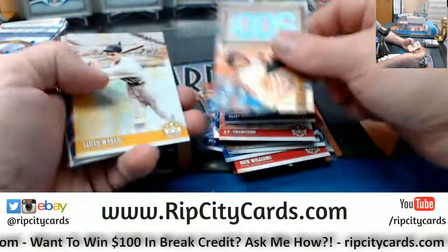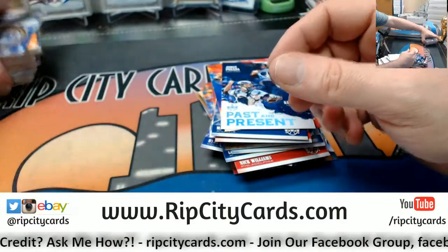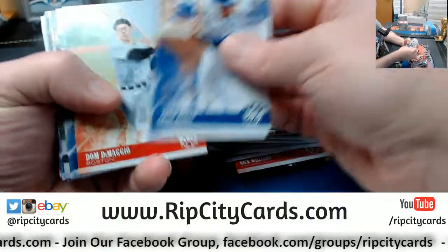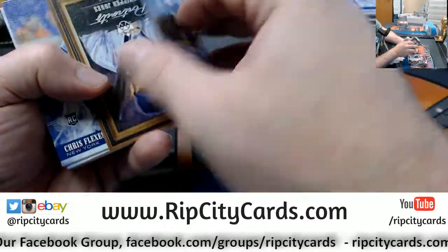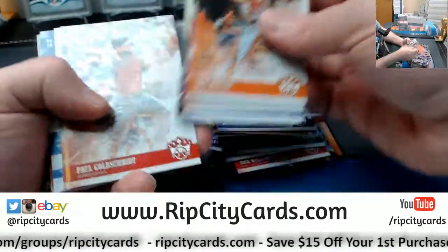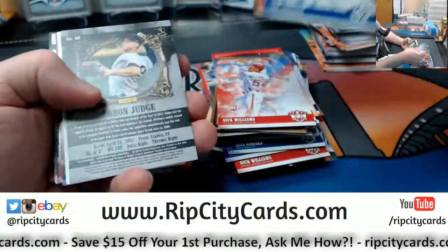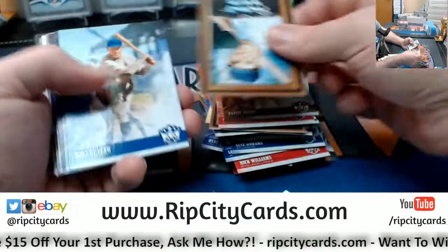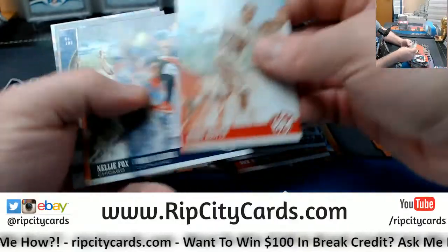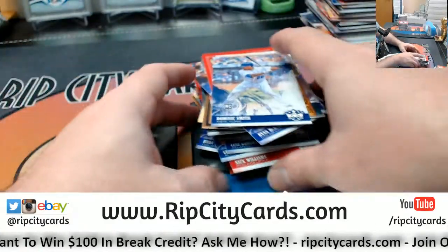Clint Frazier variation. Andrew Benintendi, red frame variation. Frank Thomas variation. Jackie Robinson, red frame. Aaron Judge variation. Felix George, red frame. A Bueller variation. And that is what we have.